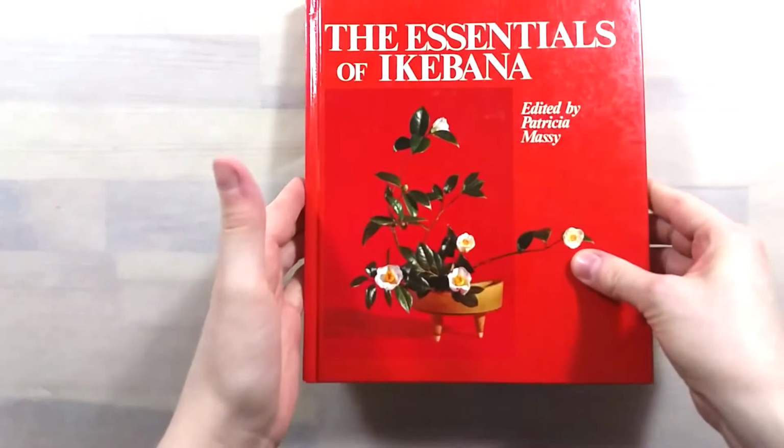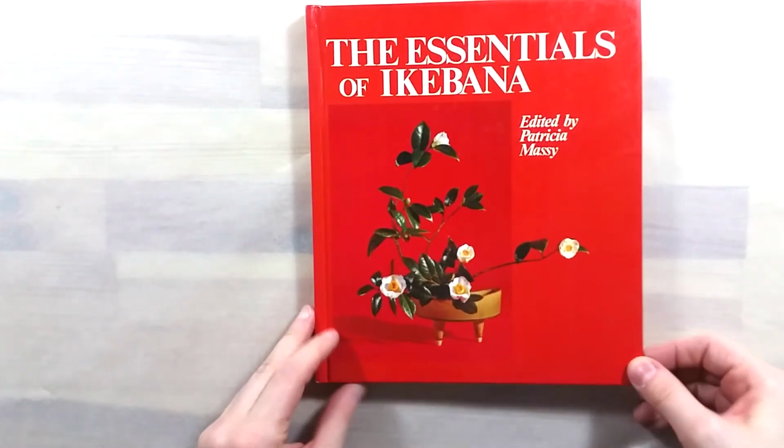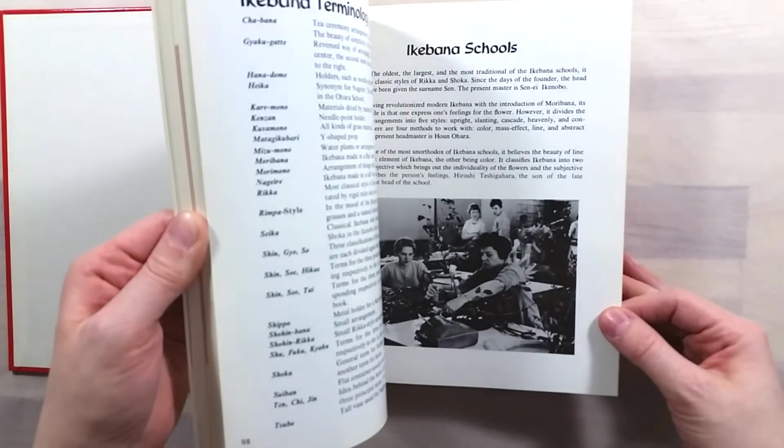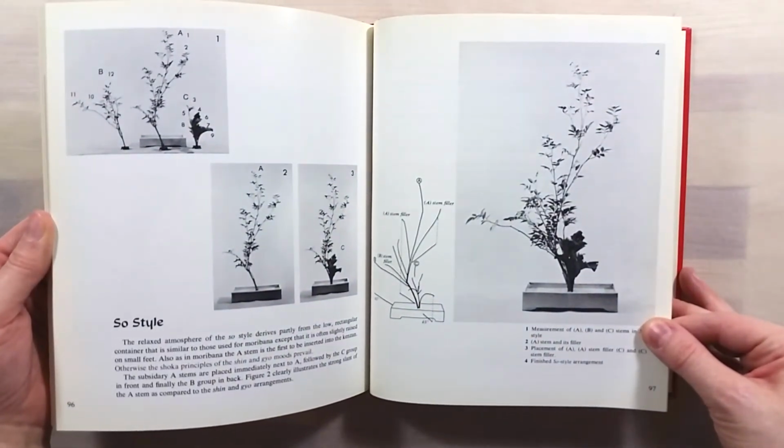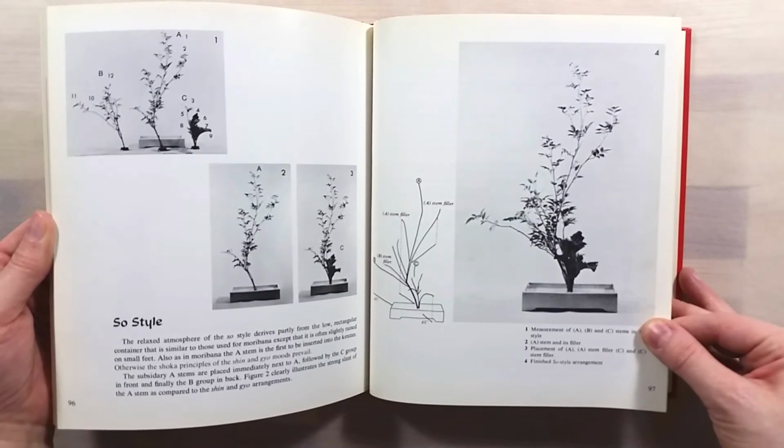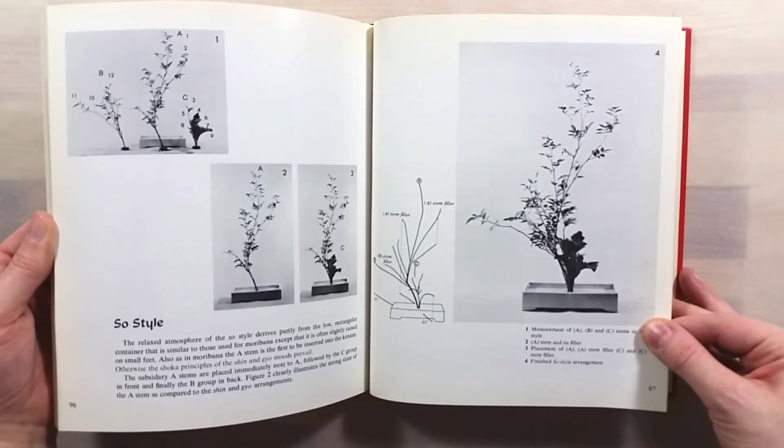The very last book is also about plants and composition. This one is about ikebana, the Japanese art of flower arrangement. I feel like the basis of ikebana can translate to other disciplines, including drawing.